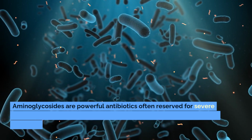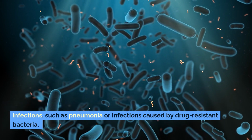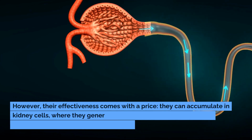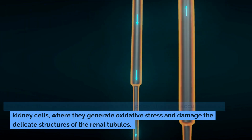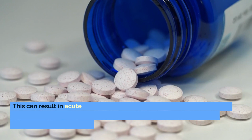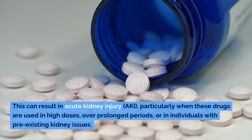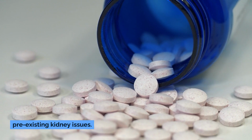Aminoglycosides are powerful antibiotics, often reserved for severe infections, such as pneumonia or infections caused by drug-resistant bacteria. However, their effectiveness comes with a price. They can accumulate in kidney cells, where they generate oxidative stress and damage the delicate structures of the renal tubules. This can result in acute kidney injury, AKI, particularly when these drugs are used in high doses, over prolonged periods, or in individuals with pre-existing kidney issues.